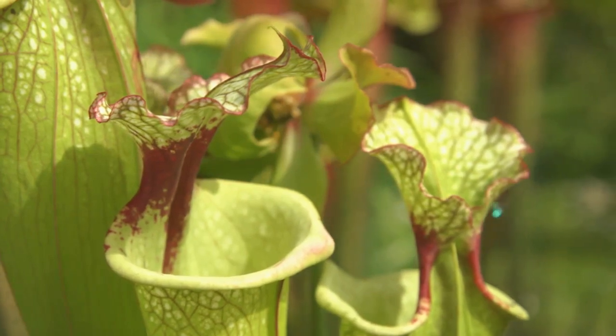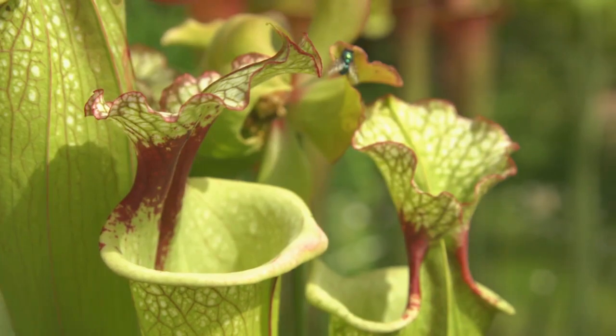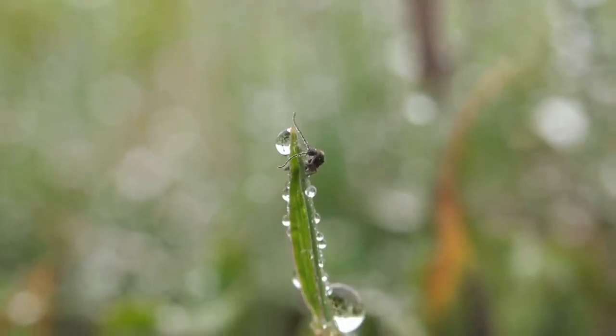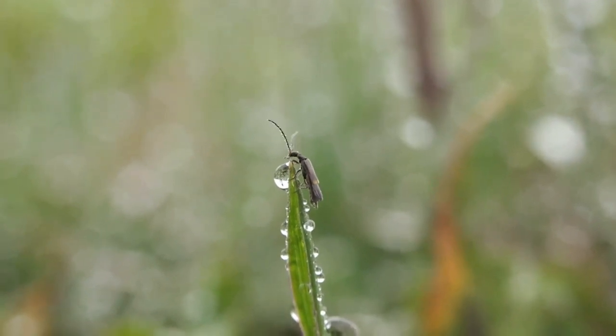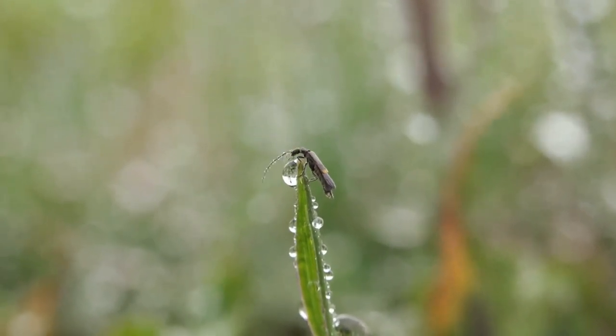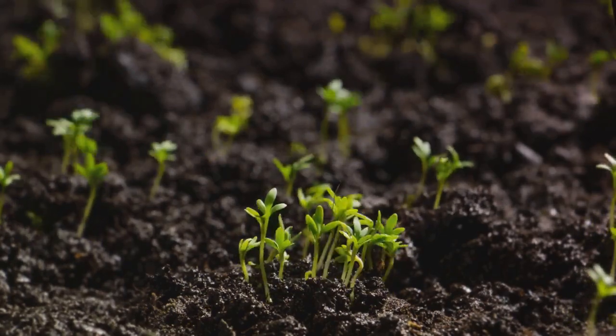Lastly, we have the pitcher plant. Its trapping mechanism is a pitfall trap. The plant's tubular leaves form a deep well filled with a digestive liquid. Insects attracted by its nectar slip on the rim and fall into this liquid pit, from where there is no return. The strategies these plants employ to ensure their survival are nothing short of ingenious.